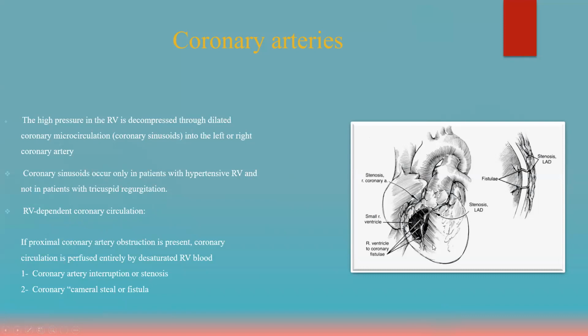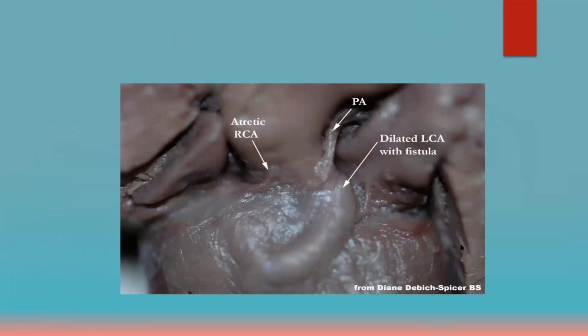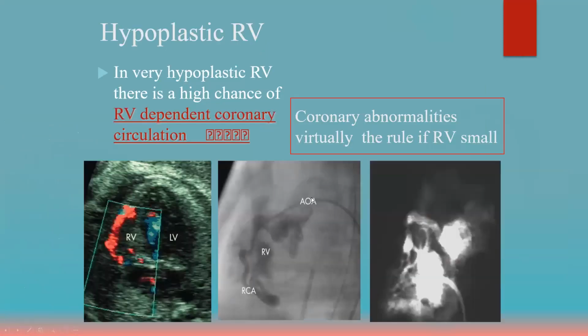So it's crucially important to find which cases are suitable for biventricular repair and immediate decompression of the RV. And this is again a pathological specimen showing a dilated left main coronary artery with a fistula, with atretic RCA. Again, this is an aortic injection, a coronary injection through the aorta. It showed an RCA which is dilated, and it filled retrogradely, the dye going into the RV. This is the RV, a diminutive cavity, delineating the coronary anatomy. Again, RV injection in these unrepaired cases may delineate a coronary fistula to the coronary itself.